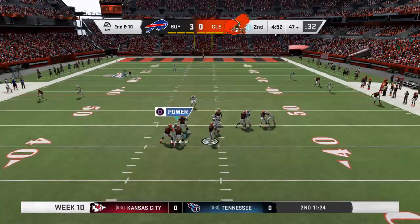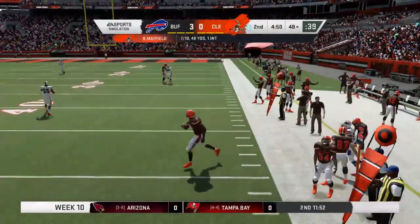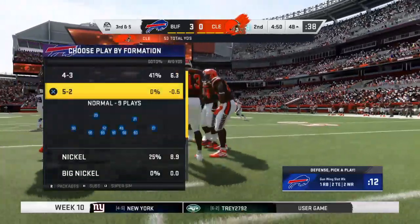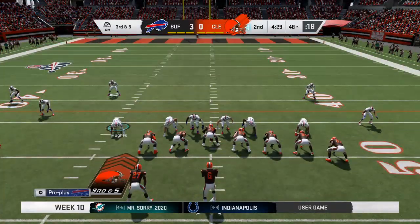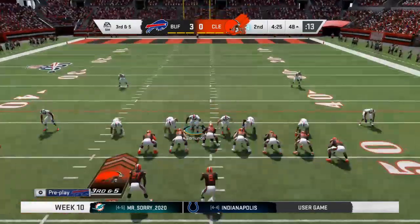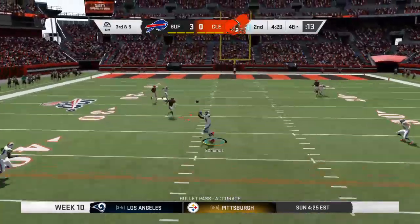So now 2nd and 10 after the incompletion on first down. Throwing, Mayfield. Finding Harris over the middle. And he's able to take it across midfield before going out of bounds. That catch good for 5. It's 3rd down. And partner, I think that's a great example that not all tight ends are created equal. Because everything was right. Got the completion, but he's not one of the more dynamic guys in the league. So even though he caught it, couldn't turn it into much more.